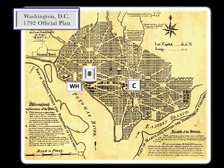Good evening. Tonight we are going to explore a few mysteries tied to the city plan of Washington, D.C. It is going to show what happens when historical archaeology meets sacred geometry. The 1792 city plan of Washington, D.C. is an artifact. It is also a historical document.